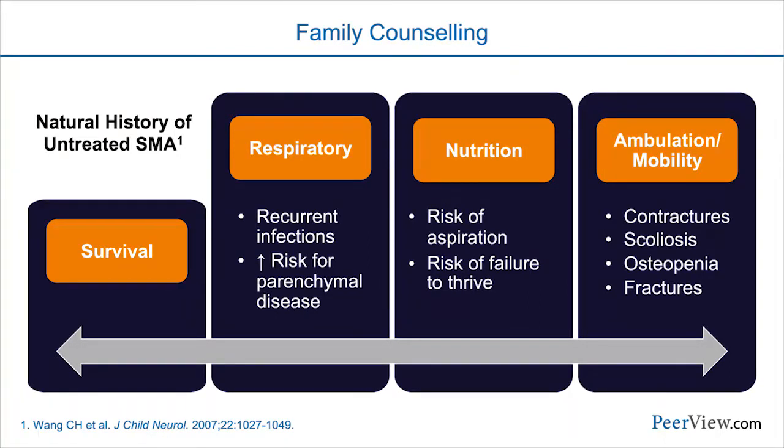When the diagnosis is made, this is always a very emotional time. They need to both absorb the diagnosis and some information about the untreated natural history and complications. All of the individuals who have spinal muscular atrophy have a number of complications that present during their lifetimes. And the severity of these complications is completely related to the severity of the spinal muscular atrophy or the deficiency of SMN protein. These complications fall into several different categories.